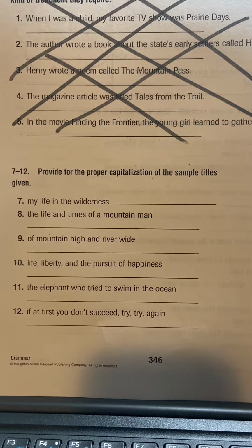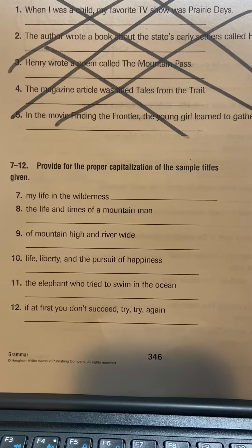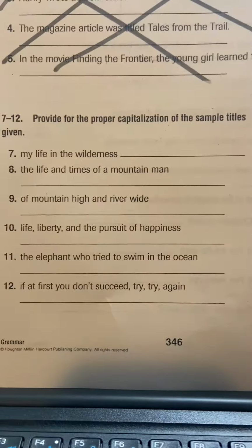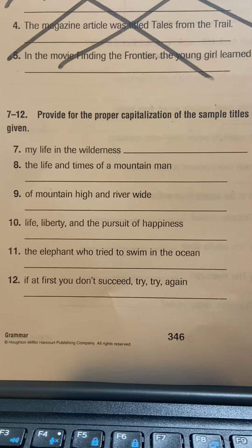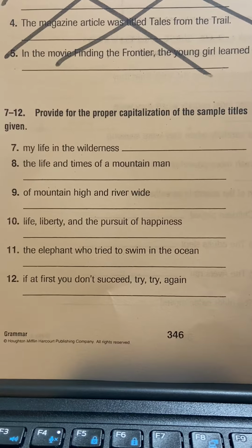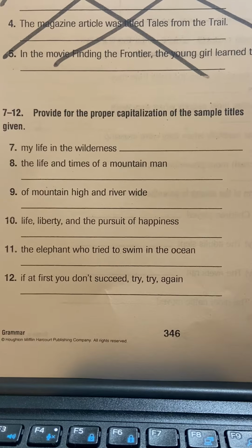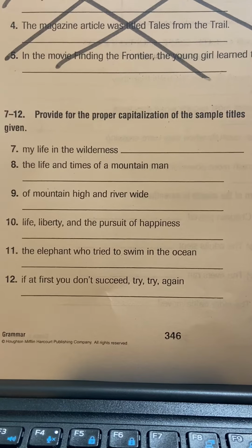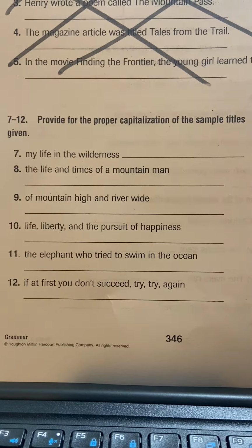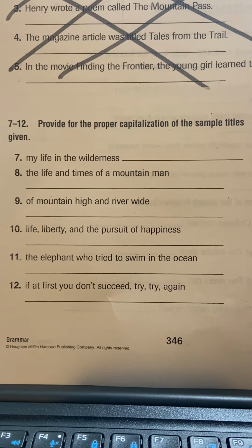Number 7 says, My Life in the Wilderness. Number 8, The Life and Times of a Mountain Man. Number 9, A Mountain High and River Wide. Number 10, Life, Liberty, and the Pursuit of Happiness. Number 11, The Elephant Who Tried to Swim in the Ocean. And number 12, If at First You Don't Succeed, Try Again. Again, just rewrite those titles with the proper capitalization.